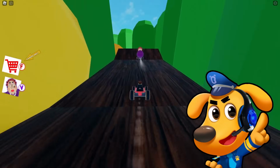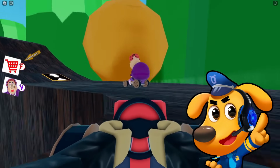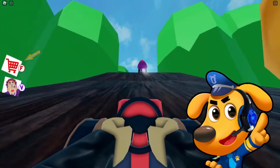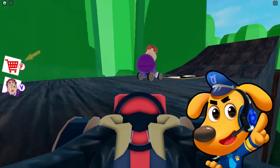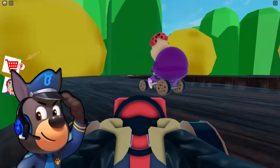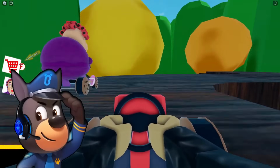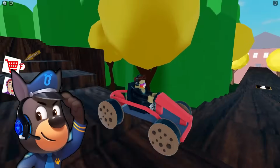Using our knowledge of mechanics and some heavy-duty equipment, we managed to create a powerful electromagnetic pulse, EMP, device. Our goal was to get close enough to the robot to activate the EMP and shut it down. With the help of our brave team, we set up a diversion to distract the robot while we got into position. It was dangerous, but we were determined to succeed.